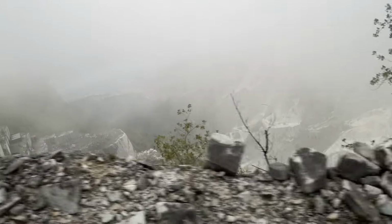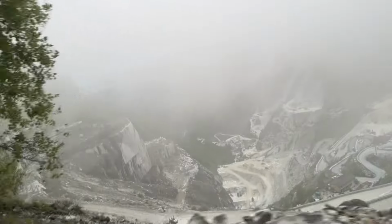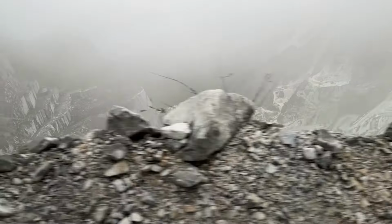But first, let's see some of the winding roads as we go down the mountain. And I gotta tell you, going down this is unnerving for a lot of people, because if you were to slide off the edge, you would just keep tumbling and tumbling down this rock and marble mountain.